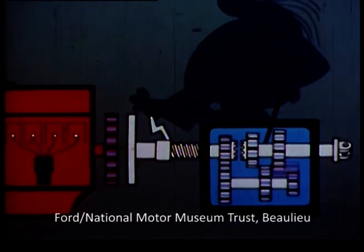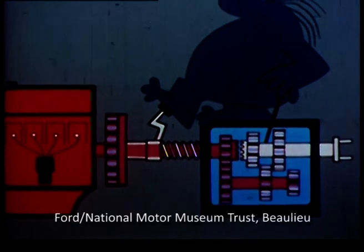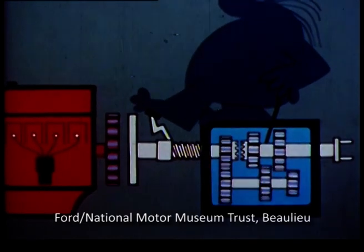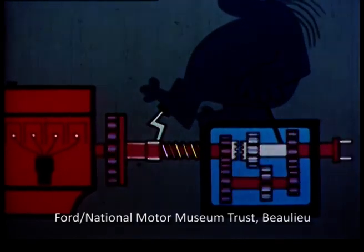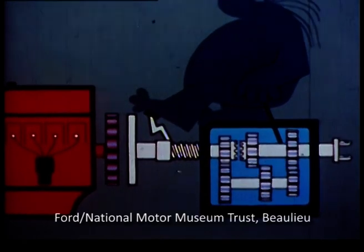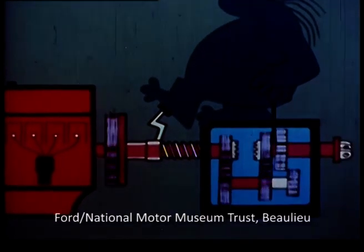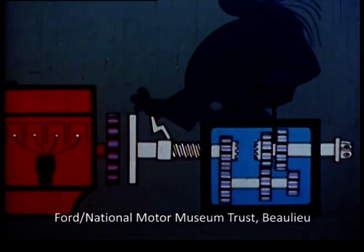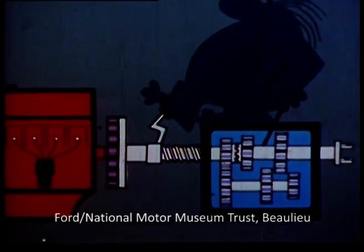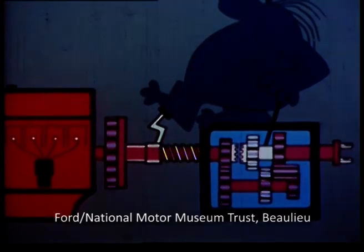Clutch in, change gear, clutch out. Neutral. Clutch in, change gear, clutch out. Bottom gear. Clutch in, change gear, clutch out. Second gear. Clutch in, change gear, clutch out. Top gear. Clutch in, change gear, clutch out, and reverse.